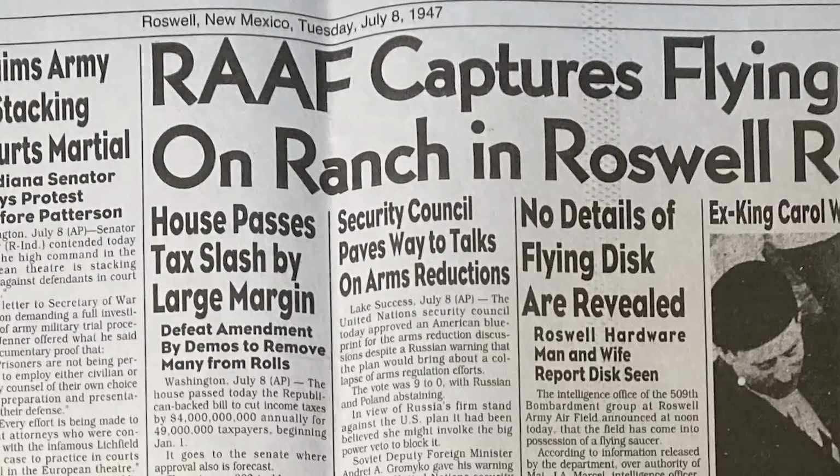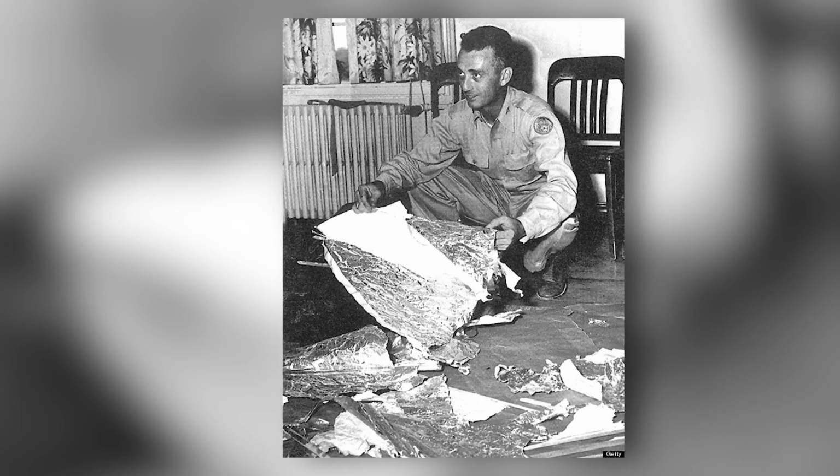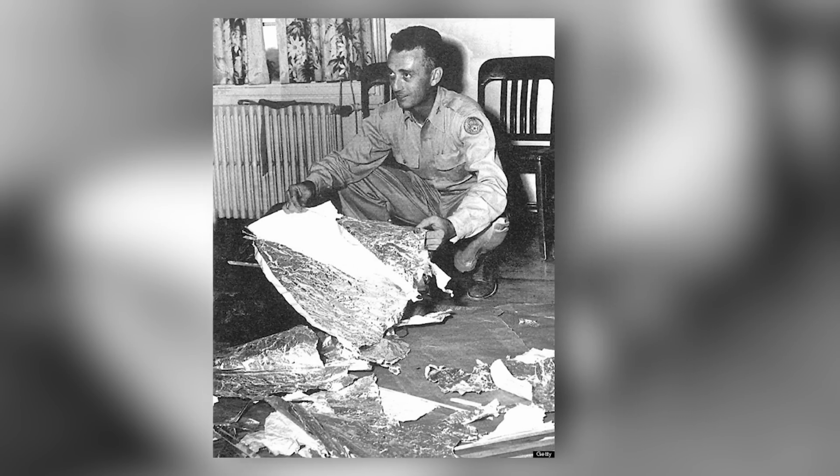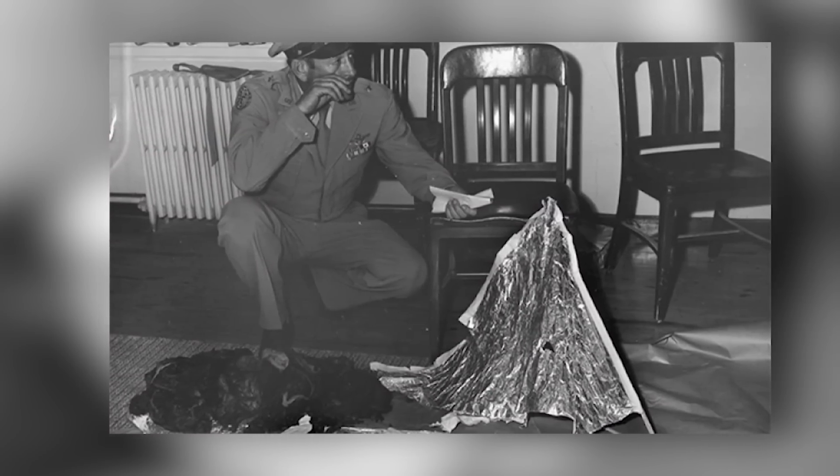Next up, the Roswell Crash. Now, while Bob Lazar was not the first person to discuss a UFO crash landing in Roswell, New Mexico, he is the first person who has also claimed to have worked on a secret government base to discuss it. So, what is the Roswell Crash?